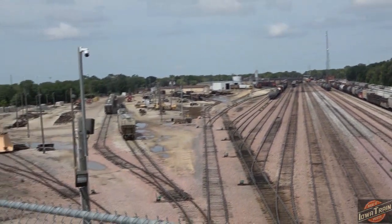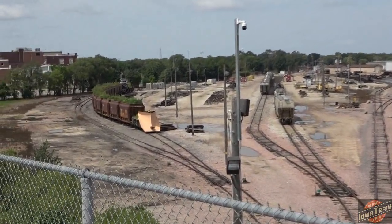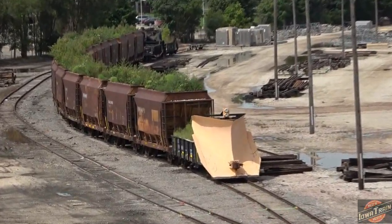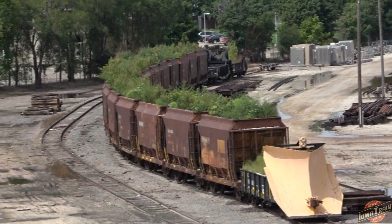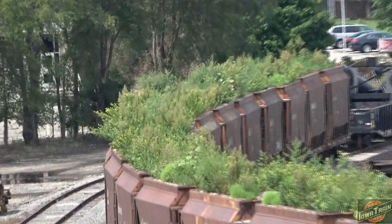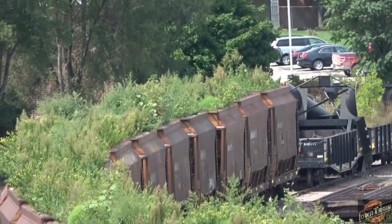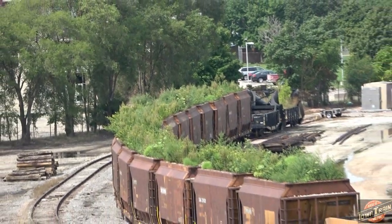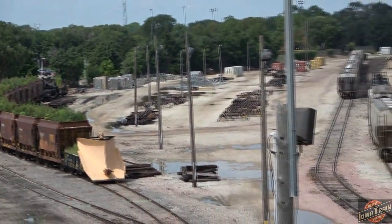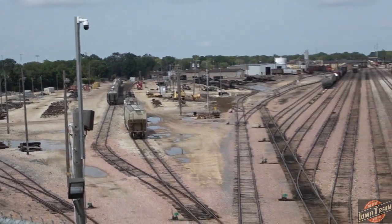Got an old snow plow over here. This thing's obviously been sitting here a long time. Look at all the weeds and stuff on this thing. Man, we're growing a lot of stuff out of there. Yeah, you can get some good shots of some yard work up here.